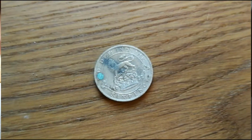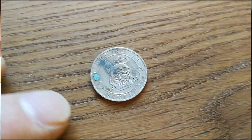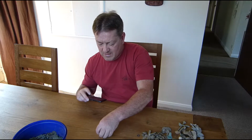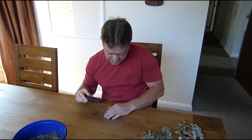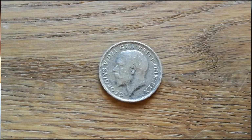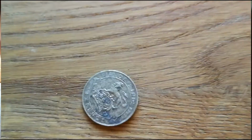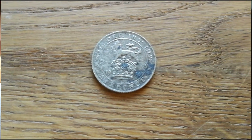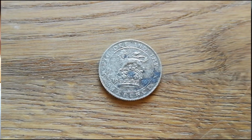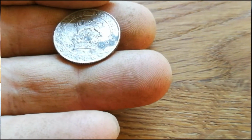I've been watching some other people's videos, 1922, and some of the Canadian coins are really nice, and the Australian ones as well. You get some lovely designs on the old silvers. Those are quite plain. There's a KG5, 1916. Ooh, that'll be a full silver if it is. Lovely.